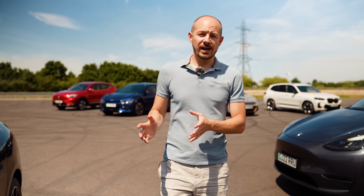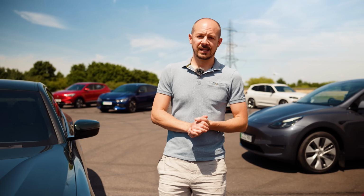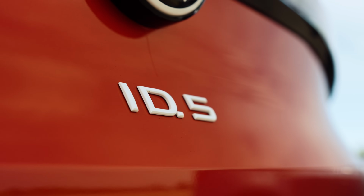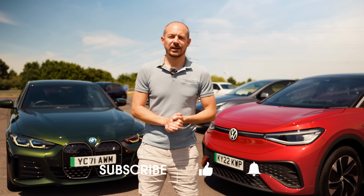Now, in the same way that petrol or diesel cars struggle to get close to their official fuel economy in real-world driving, electric cars struggle to match their official range. But how far will these EVs be able to go, and how efficiently will they use the electricity that's stored in their battery packs? Stay with us for the answer.